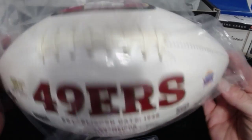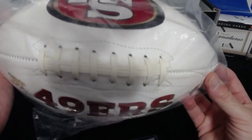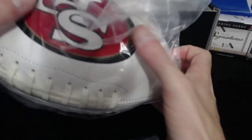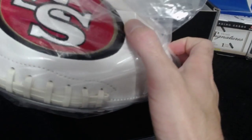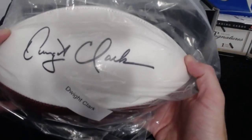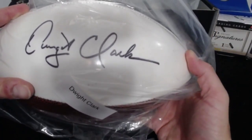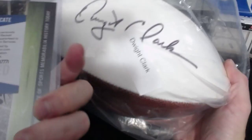A sack, Dwight Clark. That's pretty cool just because even the emblem is fabric. That emblem is fabric. That's not like just printed on the ball. It's actually a fabric emblem that's embedded in the ball. Man, beautiful auto too. Sweet hit on Dwight. Still one of the coolest jerseys I've ever seen was the catch jersey with him and Montana where the play was drawn out on it. Absolutely sick. Nice hit, dude. Nice hit. And again, Beckett Cert is in there.